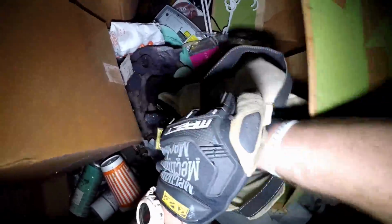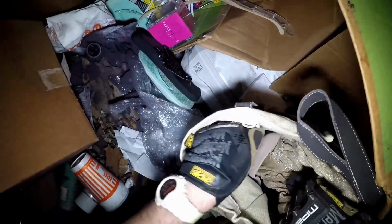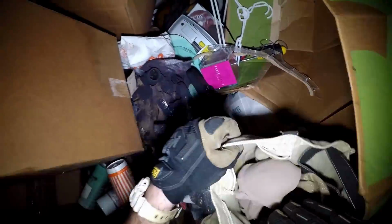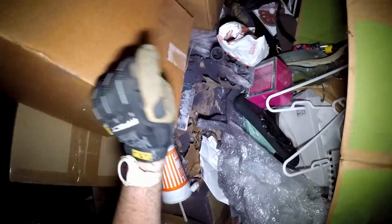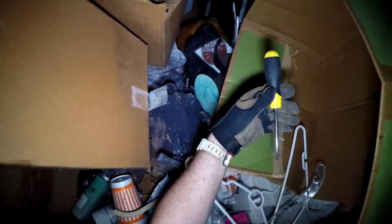Let's see. It's like some clothes. Ooh, I see some booby cups, y'all. Booby cups. Got that bag. Full CD player, alarm clock. Yeah, I'm not jumping in this one. Y'all see all this nasty dust right there? I ain't about to be doing all that. There goes a screwdriver. Let's see over here.